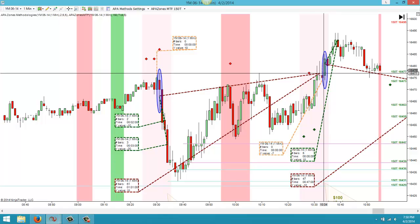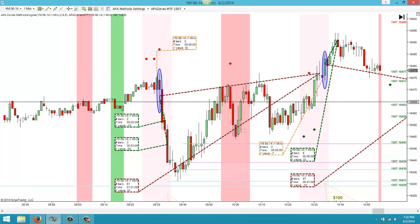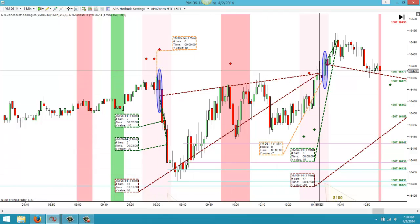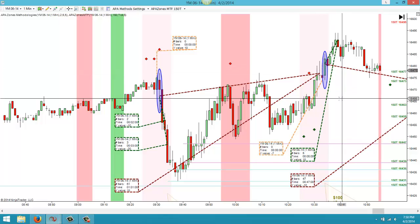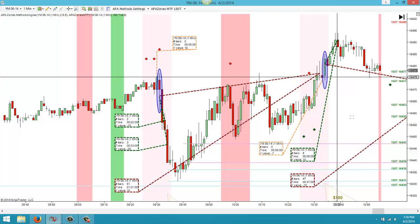Was I disappointed? Not at all. Why? Because I got T1 and T2. So I wasn't going to move my stop because it was like, why give up $50 when everyone knows that your entries always get tested? So I was okay with that.